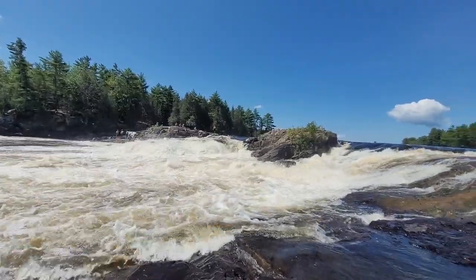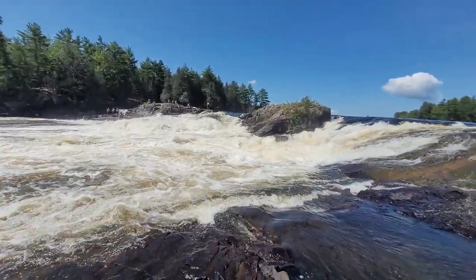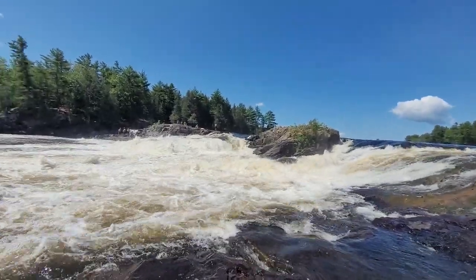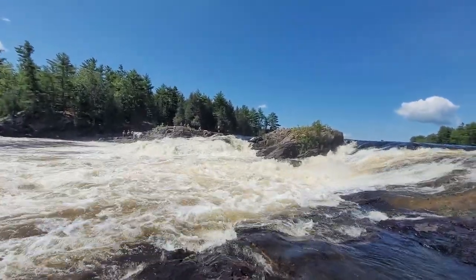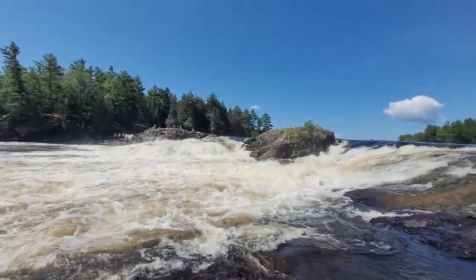But it's a beautiful day. Currently the temperature is 25 degrees. It's mostly sunny, and the smell of this water is absolutely outstanding. It's mineral rich. You can literally breathe in and feel the minerals coming into your nasal passage.